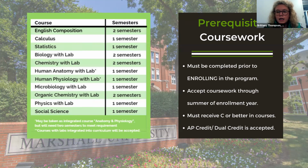So in high school right now for you all, it's really good that you are taking AP classes and dual credit classes. If you're not taking those classes, I really encourage you to do those because those will help you get a jump start on your pharmacy career. You'll see over here on the left-hand side are the courses.